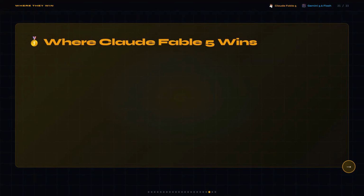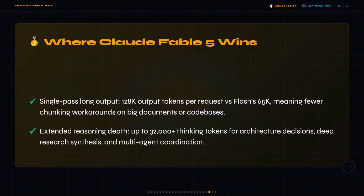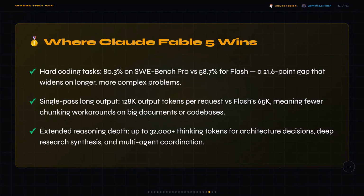So here's where Fable 5 clearly wins. Hard coding tasks, 80.3% on SWE-Bench Pro versus 58.7%. And that gap grows on complex problems. Single pass output, 128,000 tokens versus Flash's 65,000, so fewer chunking workarounds. Extended reasoning up to 32,000-plus thinking tokens for deep research and architecture work. And agentic reliability across 7 business task categories, where Fable 5's lead actually gets bigger as tasks get harder.